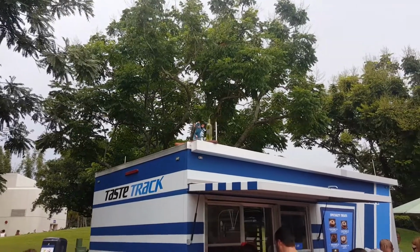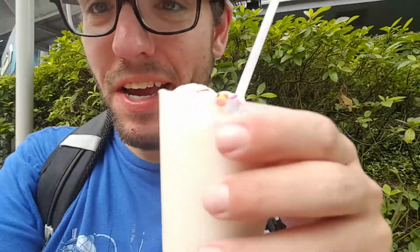I'm gonna try Taste Track actually, now that I think about it. So I don't know if you can tell by over there, but Test Track is not running due to the fact that it is raining. But I did get some dessert from Taste Track. This is a pancake milkshake. It's obviously, by the sound of it, pancake milkshake, yeah, it's amazing.